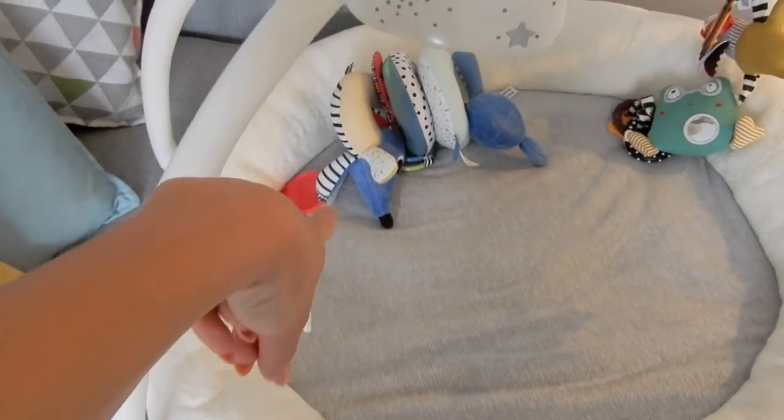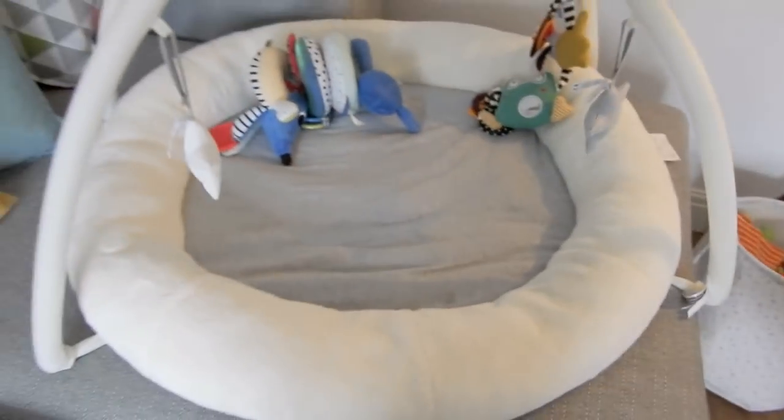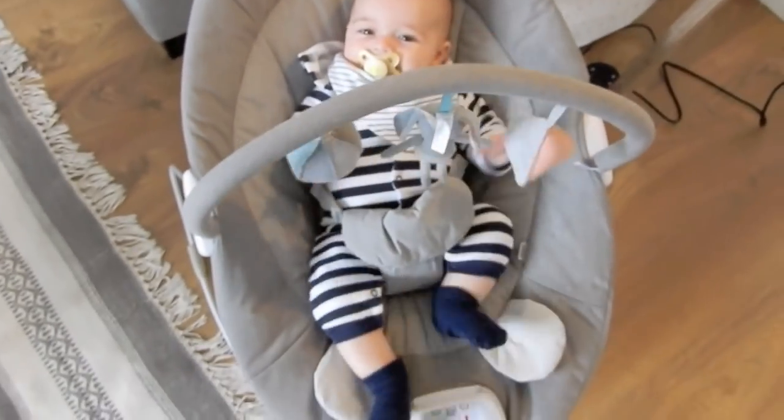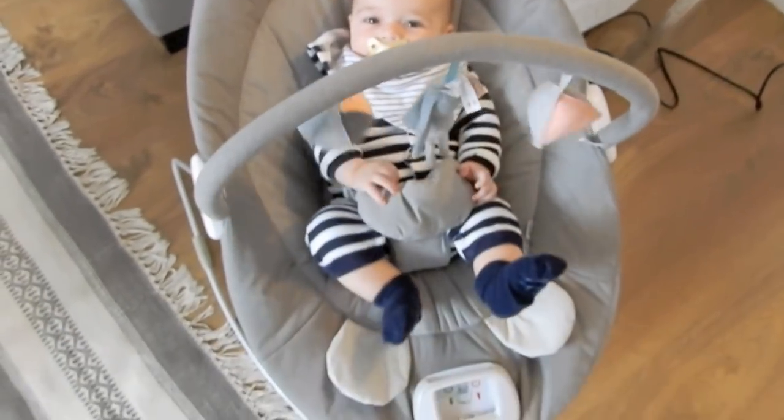It's got a couple of toys from Skip Hop and one from Mamas and Papas on there as well, just to keep him a little bit warmer because it does get a little bit drafty on the floor. And then we have my little sausage in his little bouncer. This again is the Apollo bouncer from Mamas and Papas. I think it was about £69.